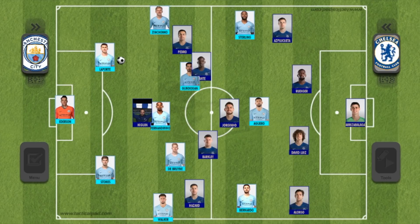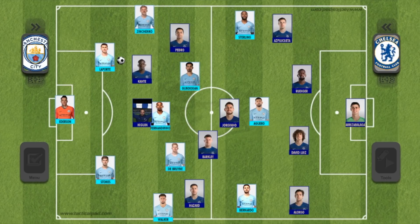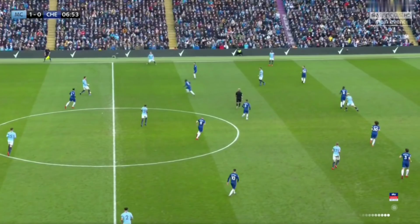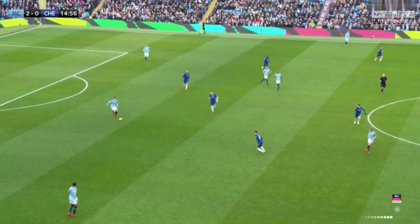This time, City would do the same thing. However, now the fullback would fall back to take the Chelsea winger with them, opening up more space for the midfielder. And here you can see Zinchenko who falls back and pulls Pedro with him, which creates enough space to reach Gundogan. Walker falls back and Hazard has to choose between leaving De Bruyne or Walker free.